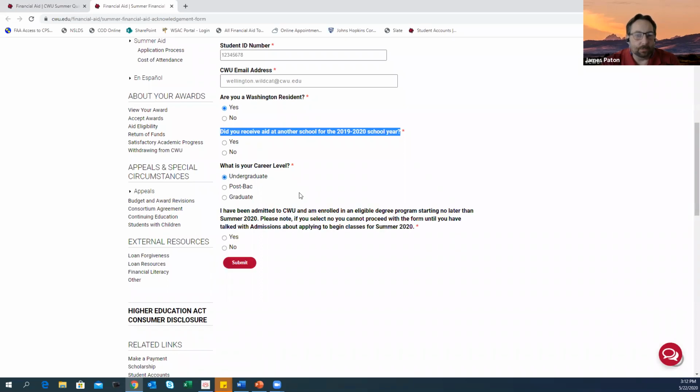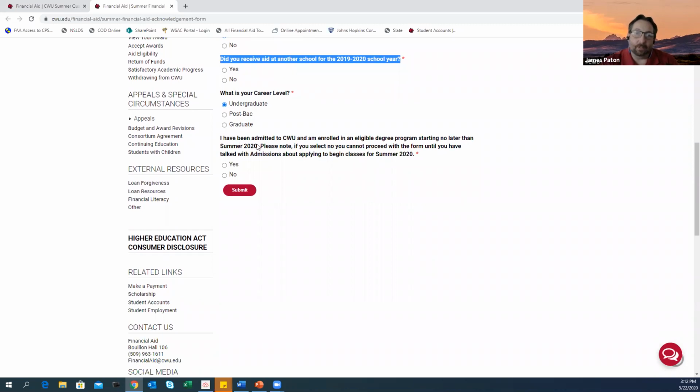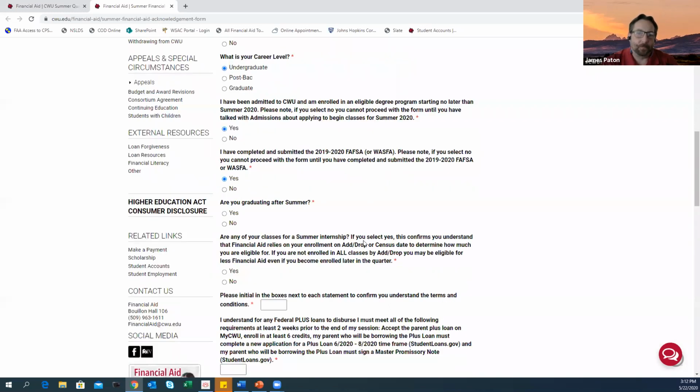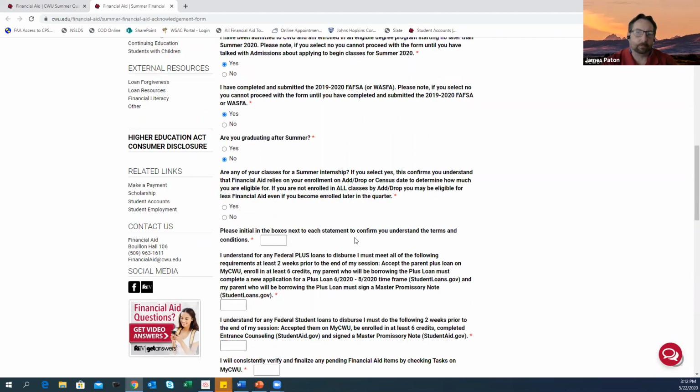We're going to go ahead and assume that you're an undergraduate student. It is important that you are, of course, enrolled in an eligible degree program and that you've been accepted into Central to receive financial aid and to take summer. We've already covered that you do need to submit the 2019-2020 FAFSA or WASFA. Are you graduating summer? Well, we're going to say no here.